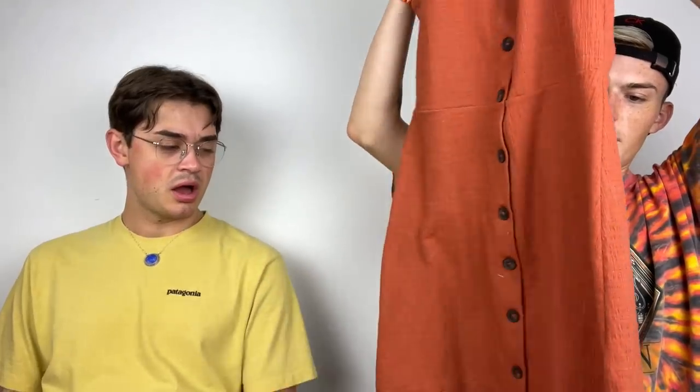Next up for me is this Madewell, and it's a size extra small, and this is a really cute rust button front mini dress. Oh, that's adorable. Yeah, it's textured and stretchy, and I love that the buttons go all the way down. It's not just a half or something. It's so cute.